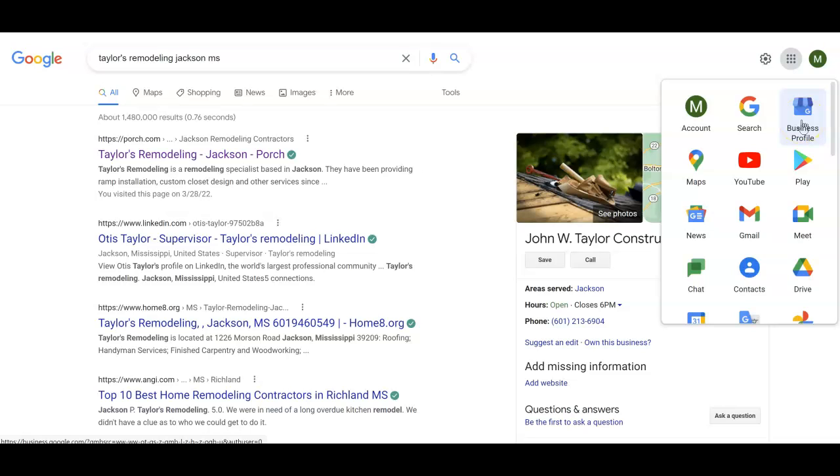So when you're creating this profile, make sure that you fill out all the information, get a good company description, add lots of photos, get it verified. That way it can start ranking over time. The more information you have, the better. And then one day, when you have the time, you can go out and get citations for that business profile as well, which is basically just submitting your business name and address to different places that list businesses in the area.